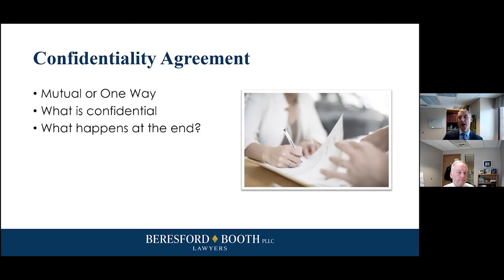It will identify who has to keep it confidential, if it's all the parties or just one of the parties, and then how long does it go? What's the term, and what happens at the end of the agreement?